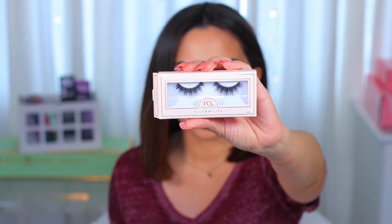Something else that I started using a lot more in 2018, and tried different styles of, were eyelashes, and this is the brand that I like the most out of the ones that I tried. These are the House of Lashes Light collection, and I actually have a few other ones, but the main ones that I like are these. These are called Allura Light, and I feel like these just worked out really well for my eyes.